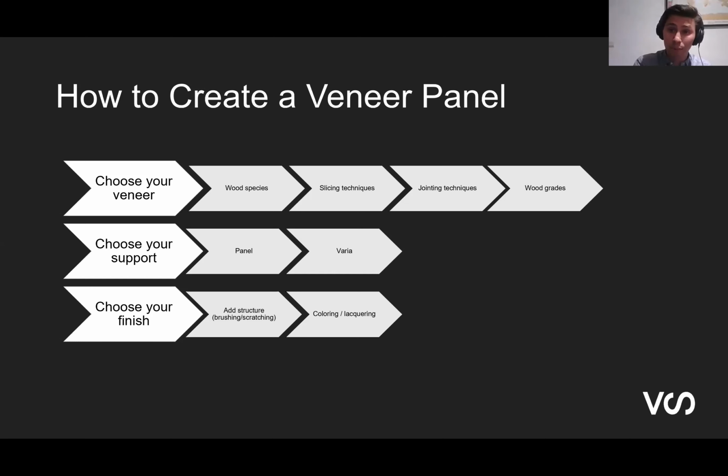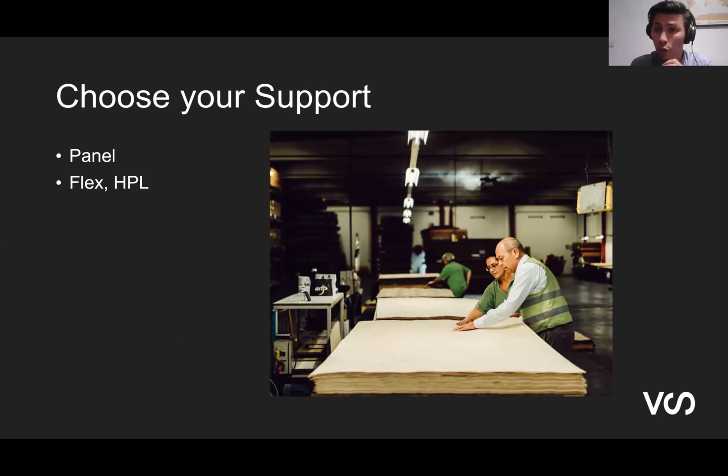The second step is choose your support. So with choose your support, it's a bit more simple. We have a panel, or we have another option, such as a paper backing or an HPL backing.